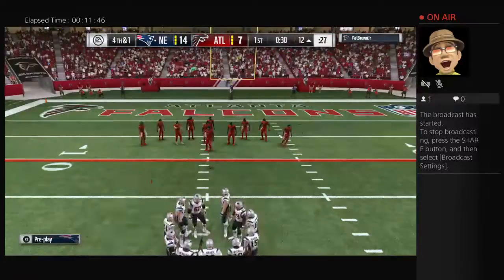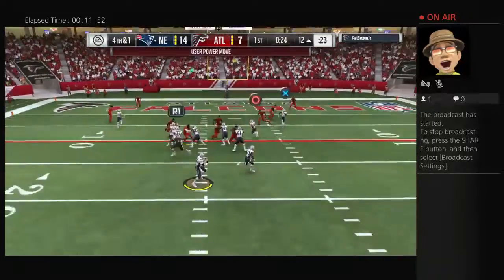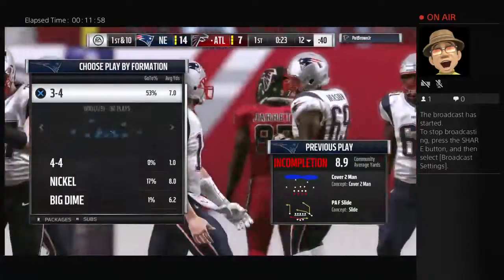And no move to get the offense off the field. They'll stay put on 4th and 1. Brady going to go on 4th down, and it is incomplete. The Patriots come up empty on 4th down.